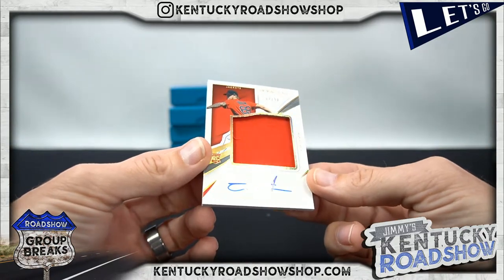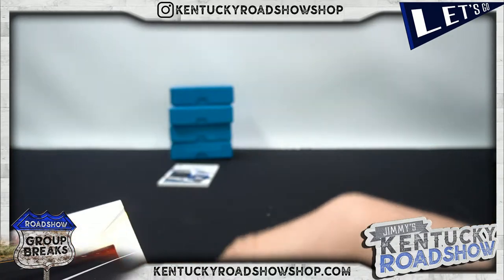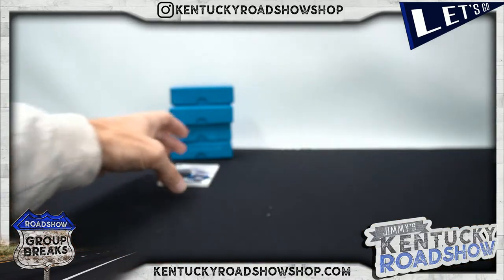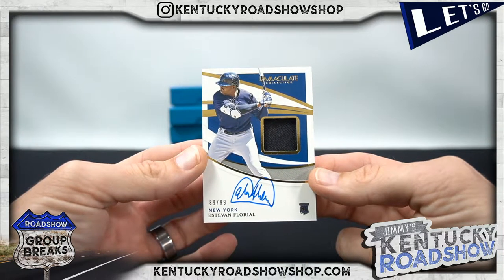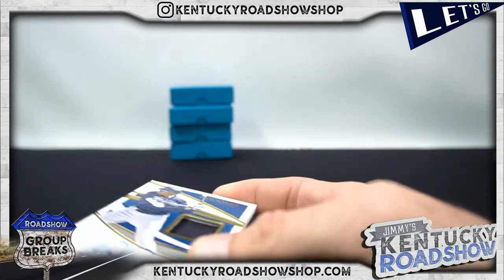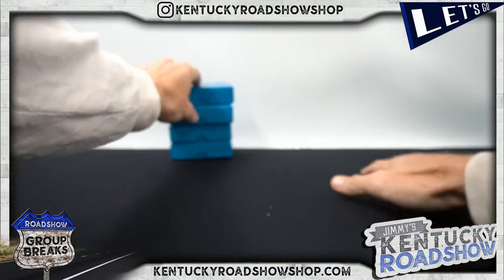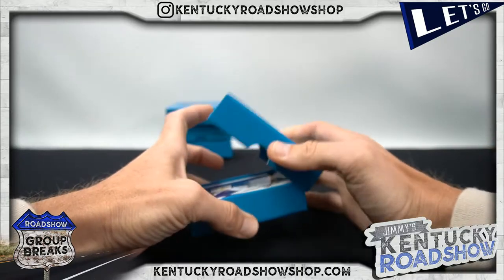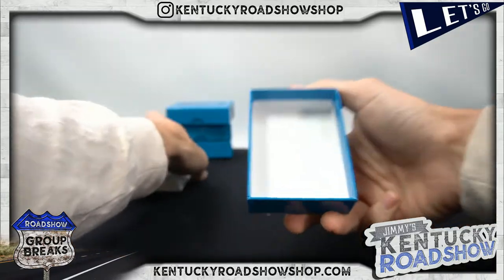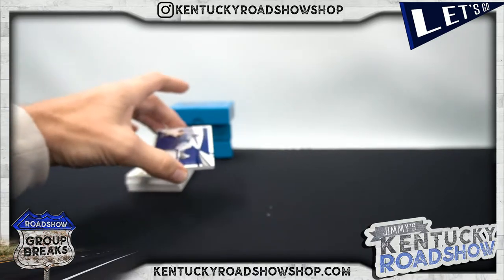Tanner Houck to 10, Boston. Jeff Yeo. Esteban Florial to 99. Yankees. Hey, there you go. G Money got a hit. Bang. Fung picking up the Orioles in number 3. Nice. Thank you, sir.